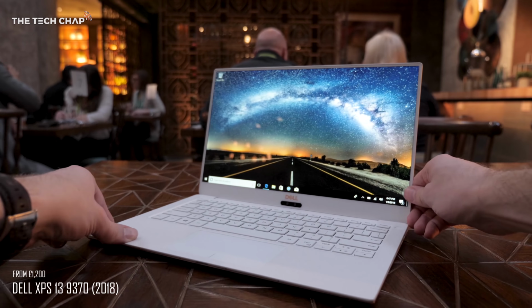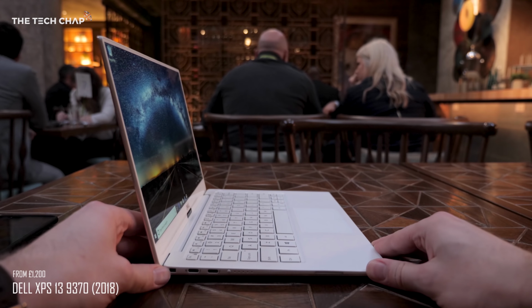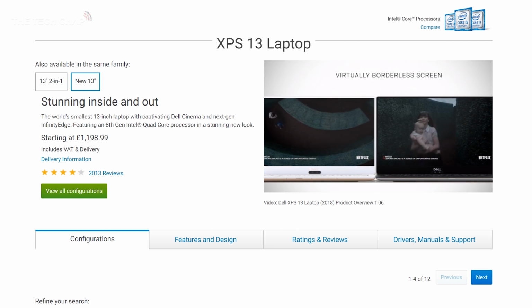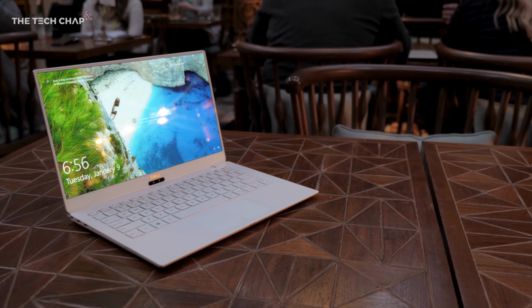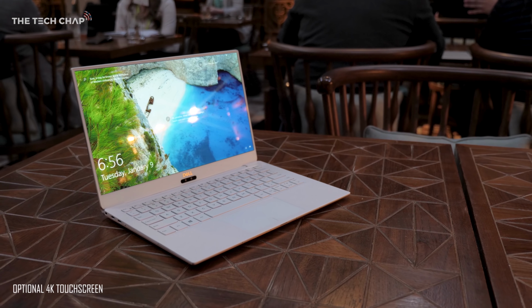So let's kick off with the Dell XPS 13. I'm just going to say that I think this is probably the best laptop you can buy. I've got the new Alpine White model here, although it still comes in the traditional black and silver color with those carbon fiber palm rests. You get a super compact design thanks to those thin bezels around the 13-inch Full HD screen.